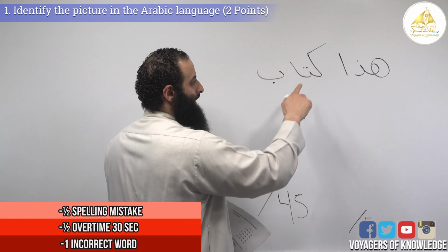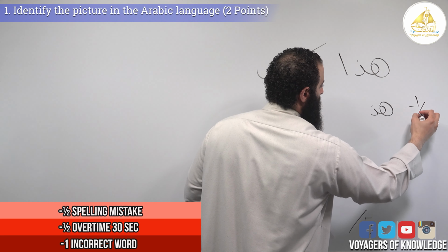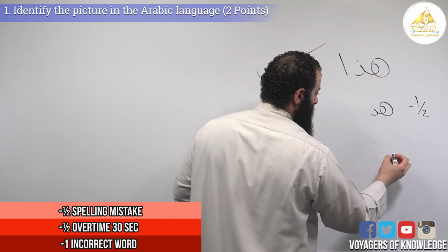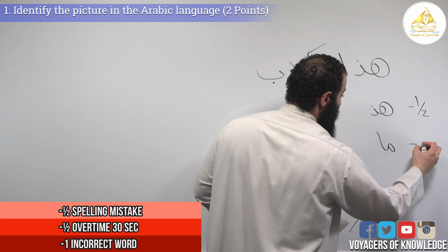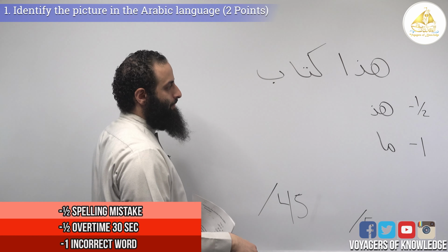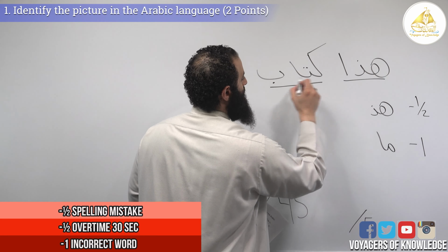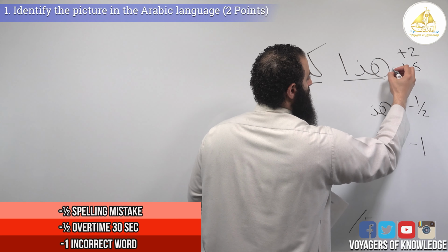So if you have a spelling mistake, let's say for hada, you wrote it with no alif, you will lose half a point for that spelling mistake. If you missed the entire word, and let's say you wrote something like ma instead, you have an incorrect word, you will lose 1 whole point for that word. Or if you made a mistake on the actual object that we were pointing to, that's going to be half a point off. This first one is worth 2 points. So you should have written it like this, هذا كتاب, and that will get you 2 points. If you have a spelling mistake, you should get 1.5. If you missed one of the words, you should get just 1 point. Okay?